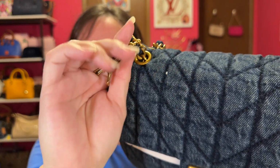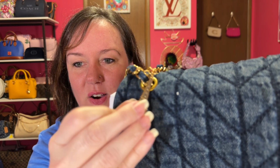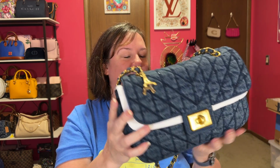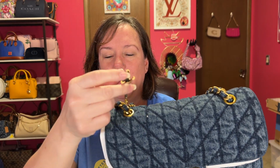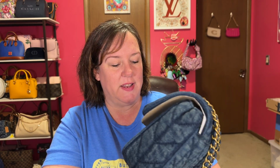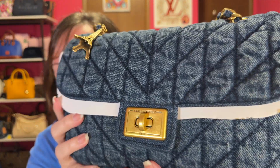And then on this, there is a little Eiffel Tower charm already attached, and it says Karl right here on the tower part. Yeah, let me see if I can get a close-up of that. Can you see it says Karl instead of Paris? Very cute. This is the bottom of the bag, and I believe you can take off this charm, which I haven't decided whether I'm keeping it on or taking it off. And of course it has a turn lock mechanism. I always love a turn lock.